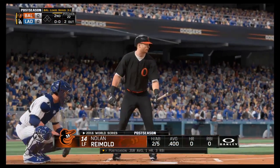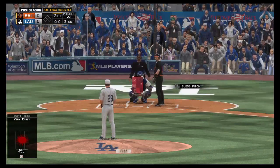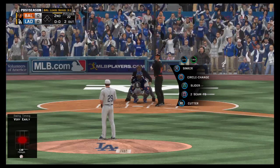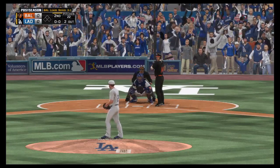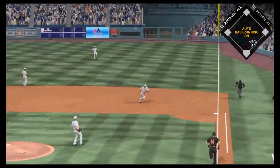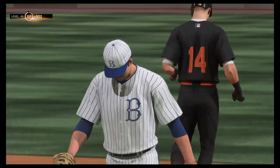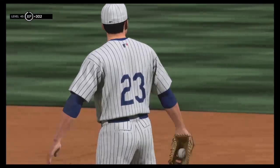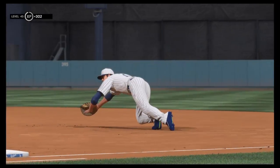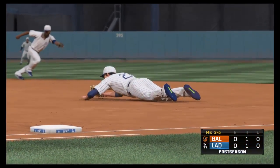Nolan Reimold into the box here in the top of the second, looking to keep this inning going. Right side, hit hard. A great stop by Adrian. Got him. Oh, what a play. Another look at the fine play at first that concludes matters here in the inning. More coming up from Game 5 after this.